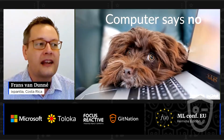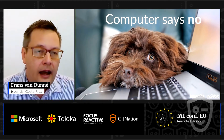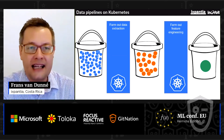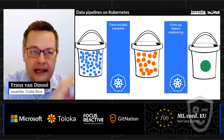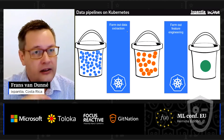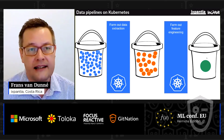But then we were faced with an enormous volume where our local computers simply said, no, this is not going to be possible. So we immediately thought about farming this out to Kubernetes. We set up a bucket with the data that was going in. We packaged them in one-day zips, each of the JSON GZ zips, to make it a little bit more workable and to be able to transport the data with more ease. And then farm out the full data extraction on Kubernetes. A second bucket with the intermediate result, farm out the feature engineering, and we have the result ready for analysis.